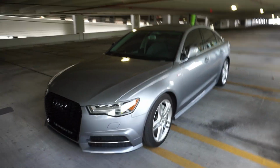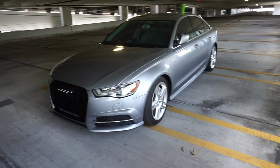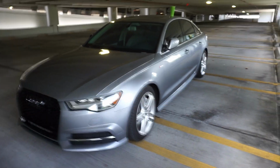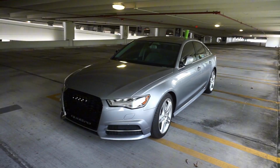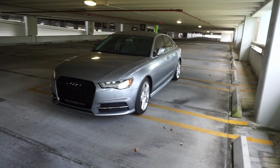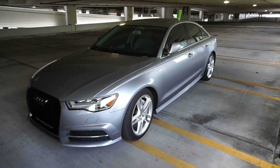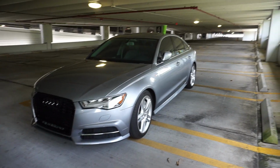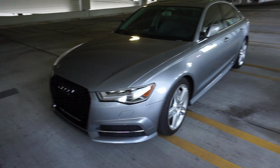Now for gas, this car takes 91 or 93. I just put 93, and a tank lasts me about a week and a half or 2 weeks. It says I get 450 miles, but honestly it's more like 300, because it depends on how you drive. Regardless, this car gets around 25 miles to the gallon on average, city and highway combined. So every time I fill up, it costs me around $50 to $60, depending on how much gas is.